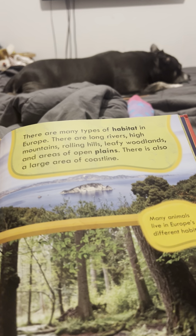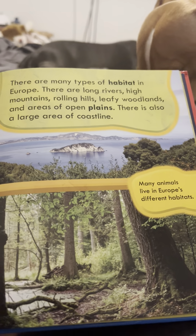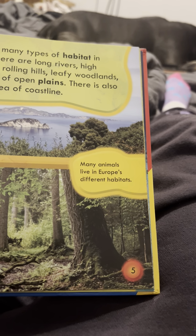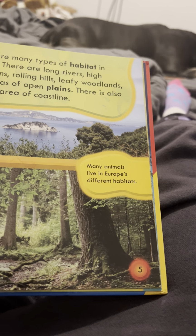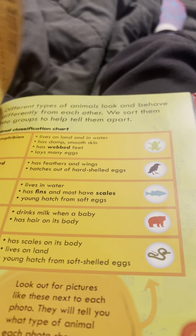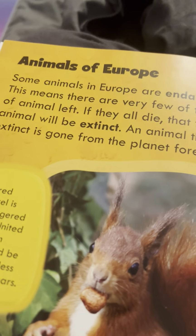There is also a large area of coastal lands. Many animals live in Europe's different habitats. Animals of Europe.